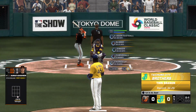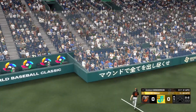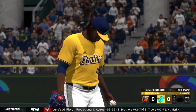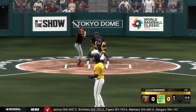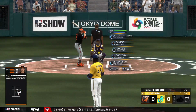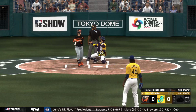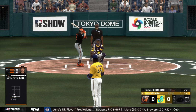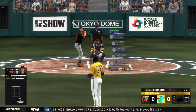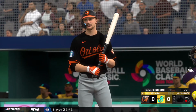Gunnar Henderson leading things off and takes a strike. Sliced hard, but fouled down the left side. Fouled off, and they'll do it again. Fouls it back with 2 strikes. The 0-2. Got him looking. That's a strikeout.